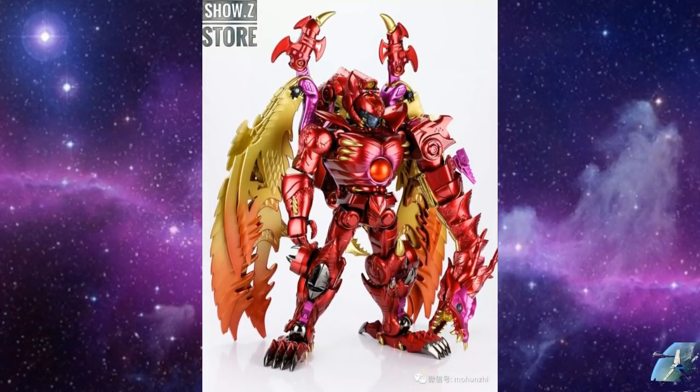So my number 6 is the Zhangjing Red Dragon, the JX Red Dragon, and this is the Transmetal 2 Beast Wars Megatron, and is by far and away my favorite character in Beast Wars. Now, I actually enjoyed the Beast Wars show. I don't really care about the Beast Wars toys.